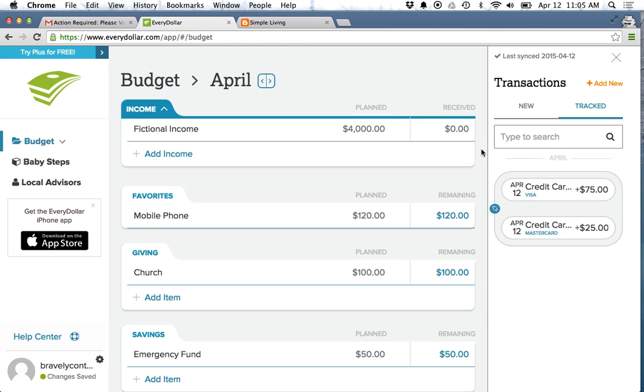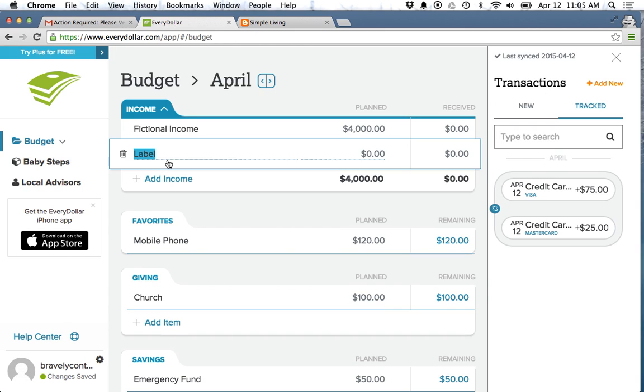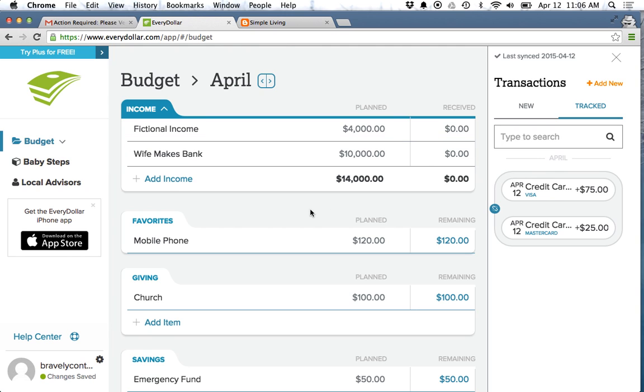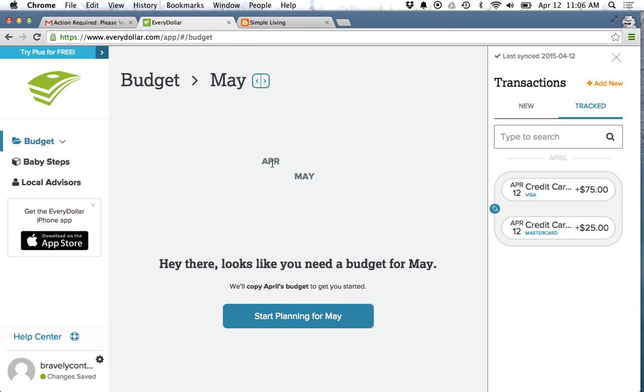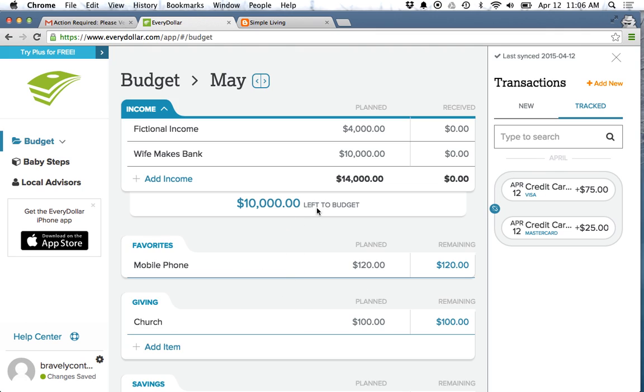So we just covered transactions. We have budget groups, which are if I wanted to add another income. So we'll call this wife makes bank and she makes bank. I could do that as well. And again, it updates and says, hey, you have a lot to budget. So let's say that it's almost May and I want to go onto my May budget. All it does is that it copies your April, and then you can adjust it from there without the transactions already posted.